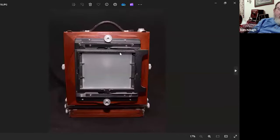They had a variety of backs. This one I call the Cadillac or the Rolls Royce because it has a rotating Graflok back, and I use roll film holders a lot. So this is really, really nice to use.